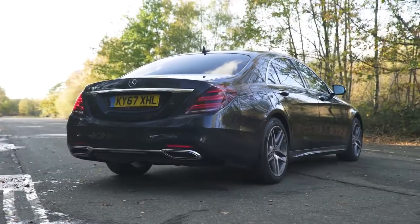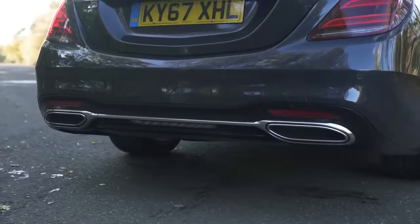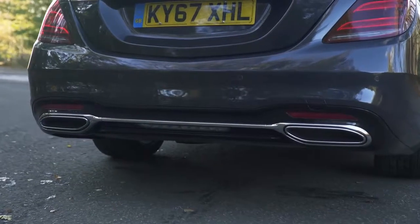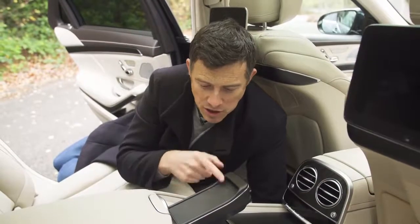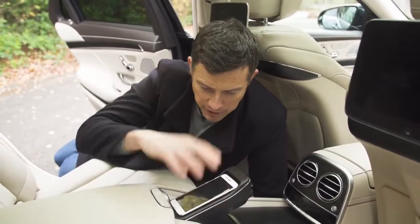Don't worry, there's still plenty to like about this car. Here's the CarWow 5 cool features. The multi-beam LED headlights are as bright as a headlight is legally allowed to be, and they can shine up to 650 metres up the road. Prepare to be blinded.